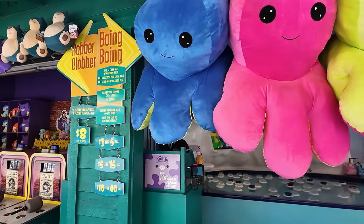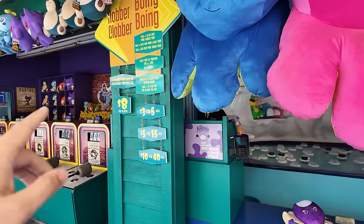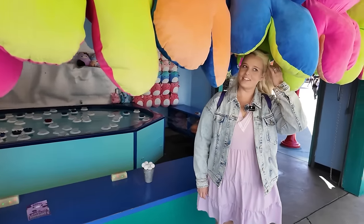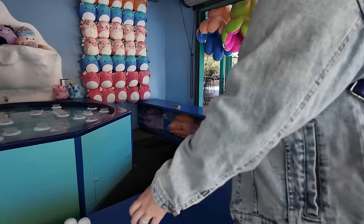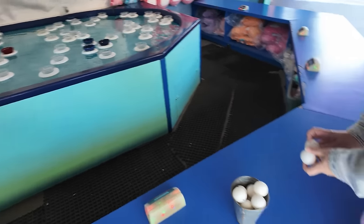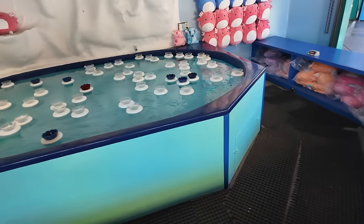It's $3 for 5 balls, $5 for 15 balls, $10 for 40 balls. We're using our free play for the $5 for 15 balls, which is a full little bucket here. This is the perfect height, though. Oh, yeah, right. Now I have to duck under to get under here. Okay. So Katie's going to take these ping pong balls, try to throw them into the little dishes and not drop them. And then she gets a clear.